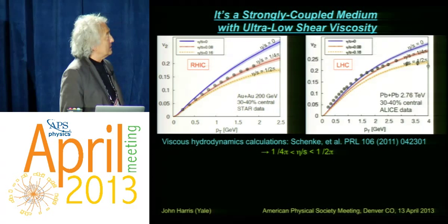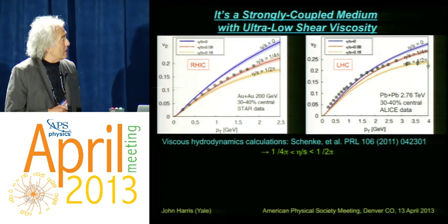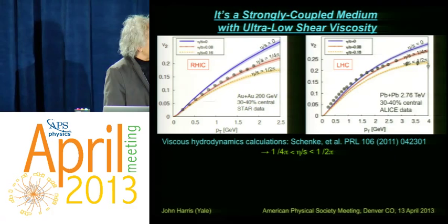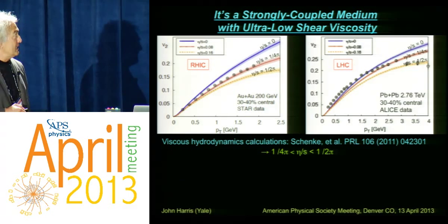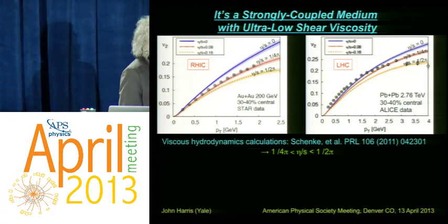Here we have RHIC. This v2 component is a function of transverse momentum of the particles. And here we have the Large Hadron Collider. What's shown are calculations from Schenke et al. using viscous hydrodynamics for different η over s, that's shear viscosity over entropy density, where this is ideal hydro. This is 1 over 4π. This is 1 over 2π. One sees that 1 over 4π does a reasonable job at fitting the data in the comparison.